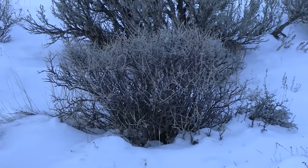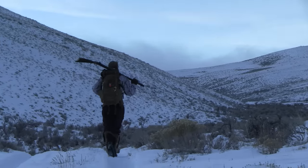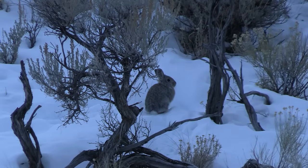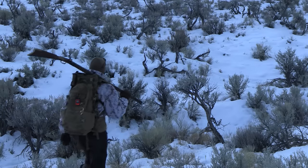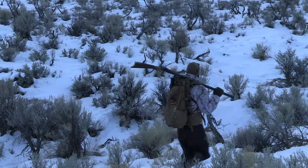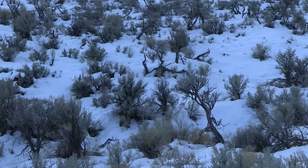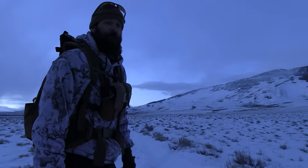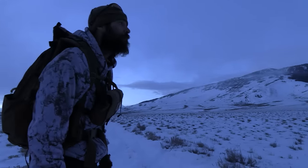We are going for a very long walk. It's about 1.75 miles to the end of this ridge. And then on the other side of this ridge, there's a big bowl over there that looks like they might be feeding in. We'll just have to see. I haven't seen any elk sign out here yet, but hopefully once we get up into there, we'll get into some. But got to go see. So got a long walk through deep snow.